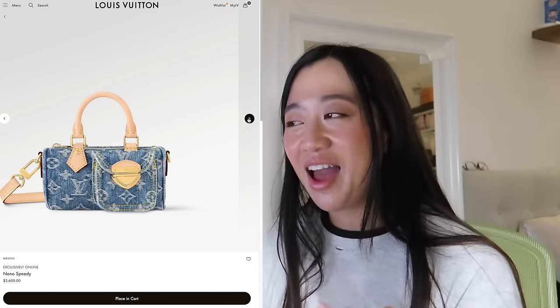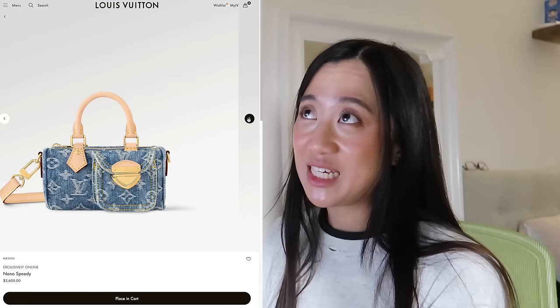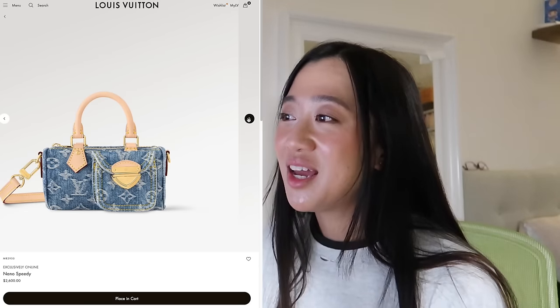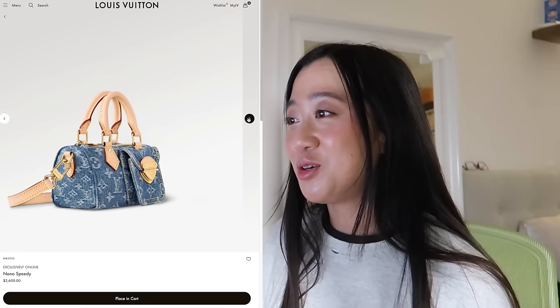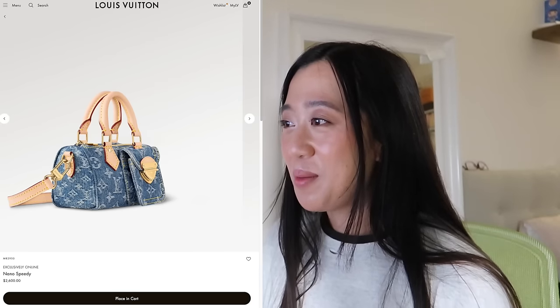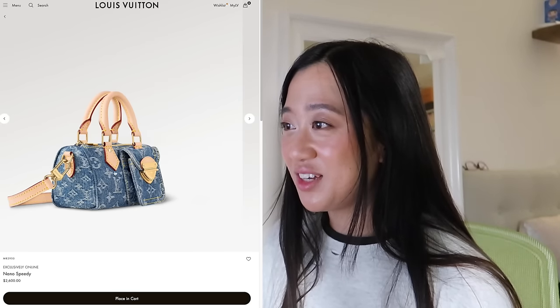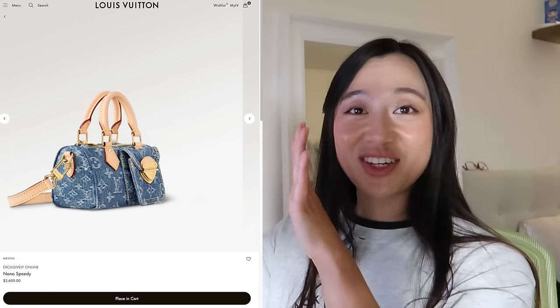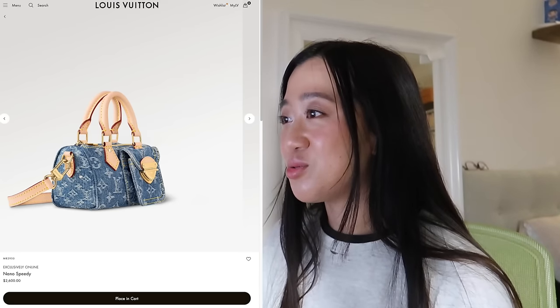If I did not have the small Boston bag or the mini Speedy HL, I honestly would think about buying this, just because it's so unique and it's so cute. And oh, see, I love that it's a smaller monogram on the sides, but then the regular monogram, you can definitely see that this LV is smaller than this one. So I actually like that. You get two different ones. I think it's really, really cute.